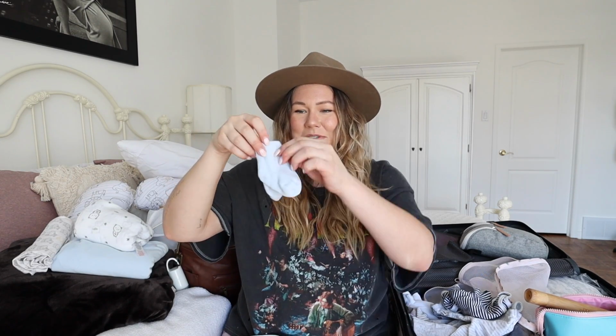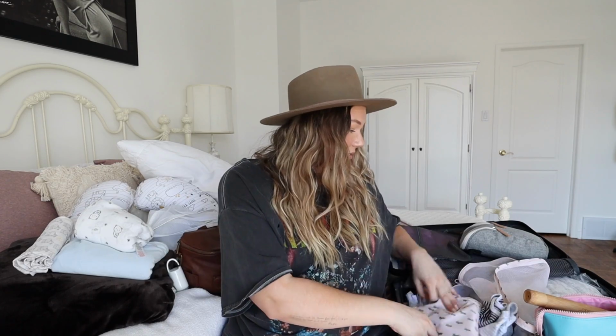I have some washcloths in case, I don't know. I have some socks. Look how little and cute these are. I have a few socks in here, and then I do also have a few pairs of gloves just in case I don't want to put him in that full outfit. I do have options for gloves. And so that is, I think that's it.